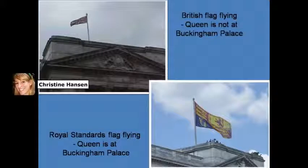A flag is always flying above the palace, and when the Queen is there, the royal standard flag flies instead. When she's not at the palace, the normal Union flag flies instead.